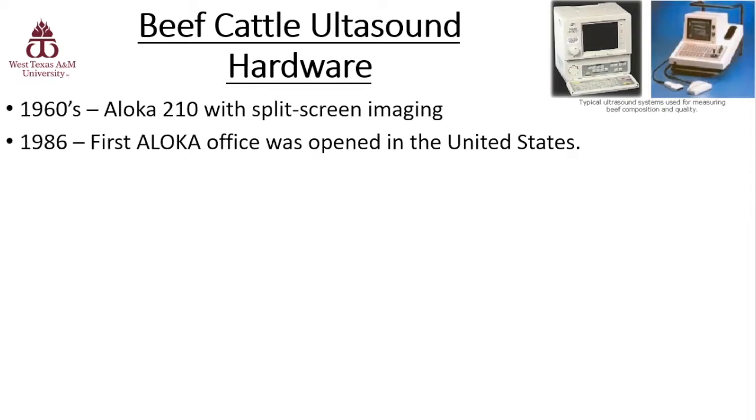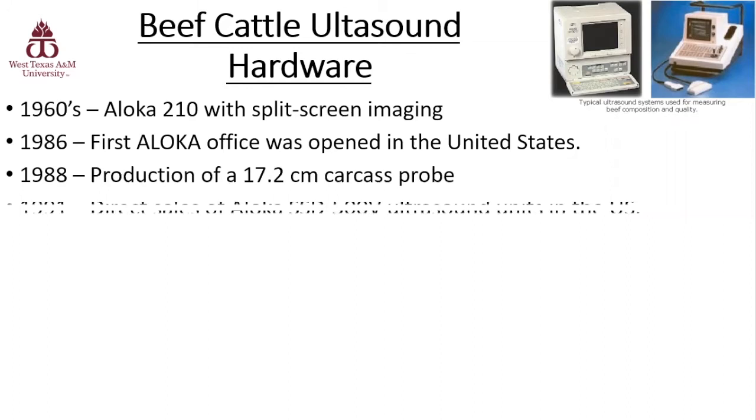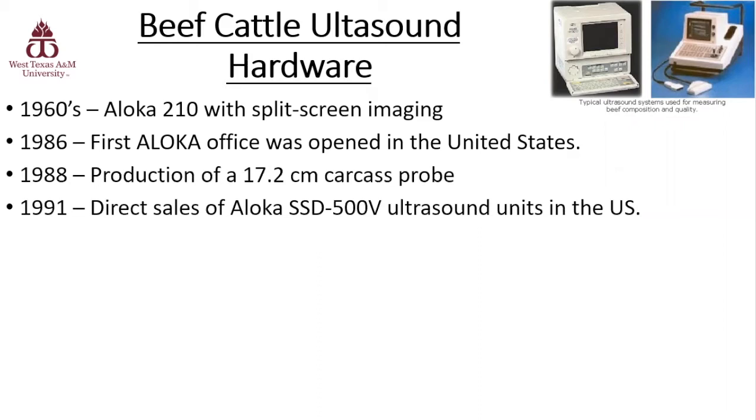Now let's do a quick little history with what we'll call the hardware components of it, because this is what's creating all the heartaches, as far as I can tell. When Dr. Stouffer came down in, I believe it was 89, when he was at Texas Tech, he had already kind of set things in motion to get this 17.2-centimeter probe. I don't remember scanning with that until about 1989, other than him training us to do some of those. They were direct selling those to us by 1991 here in the States.